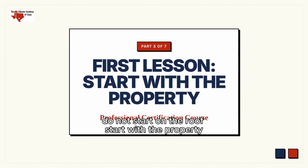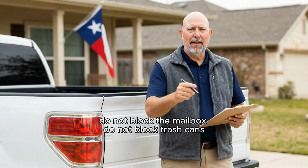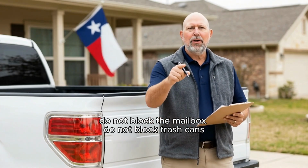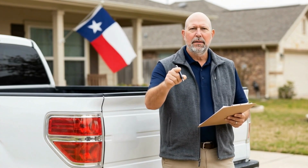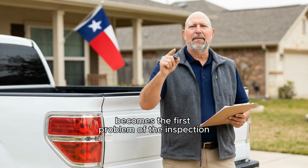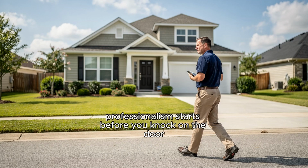Start with the property. When you arrive, think about where you park. Do not block the mailbox. Do not block trash cans. Do not trap the homeowner's car in the garage. Do not park where your truck becomes the first problem of the inspection. That may sound basic, but basic things matter. Professionalism starts before you knock on the door.